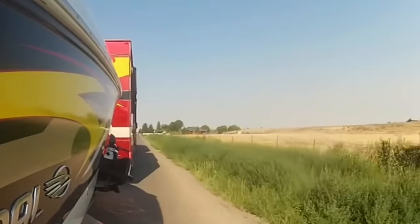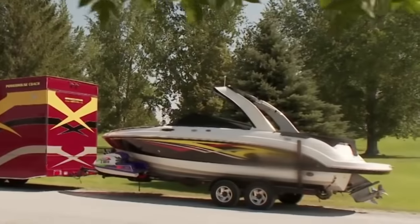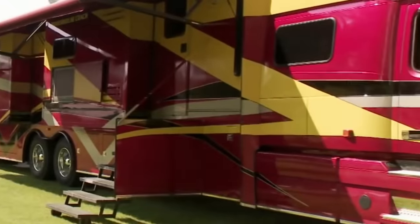And finally, number 1. The Powerhouse Coach is the largest RV we've ever seen. Usually, this type of RV has just one carriage. But Doug Talbert wanted something more, so he had a custom build made with an additional carriage.